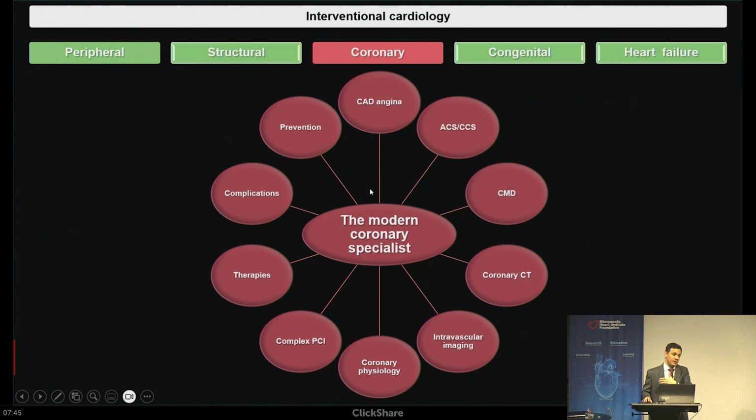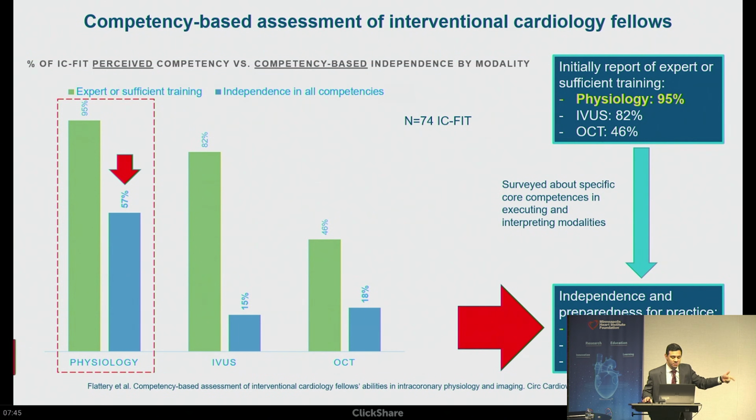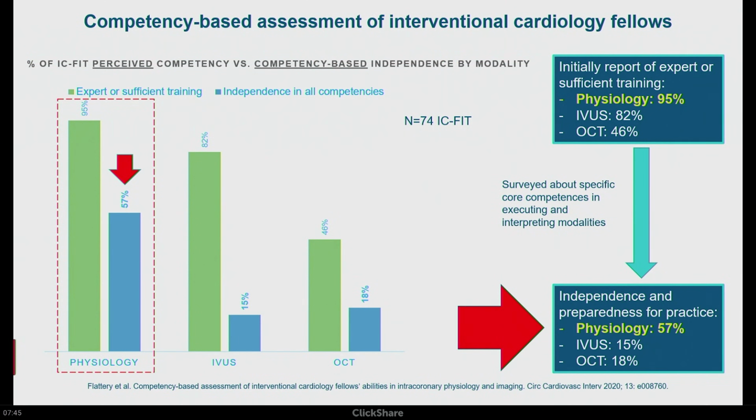Now the technology is there in any way, shape, or form you want it. When you ask trainees, are you good with physiology? Siad Ali and his group did this nice survey. They asked fellows, do you feel at the end of your fellowship you're pretty good? 95% of them said, I'm amazing, I'm just so good. Then they asked them specific questions to query whether they actually knew what they were saying. Only 50% of them actually met competency to say that they were normal. So this highlights that there are a lot of opportunities.